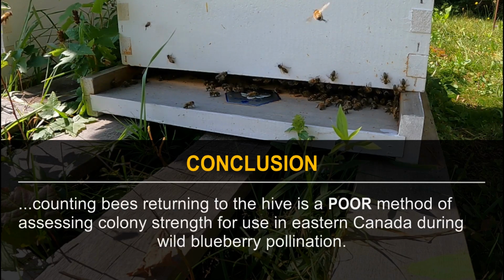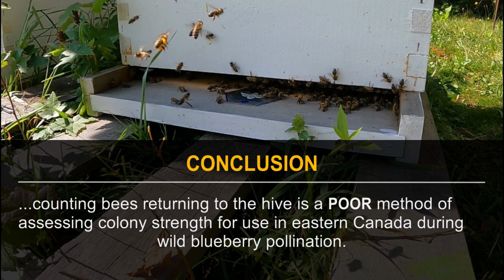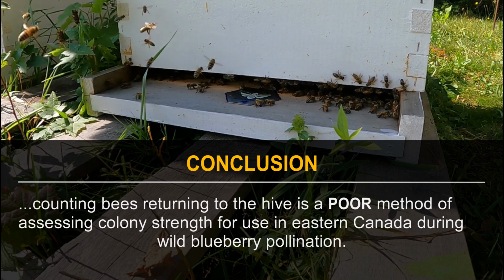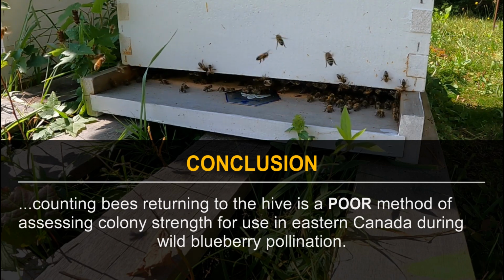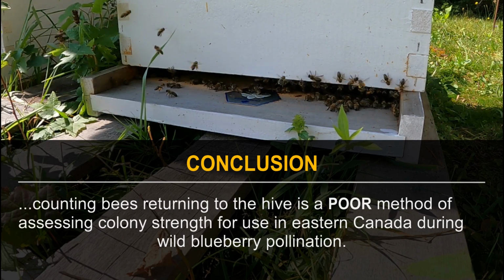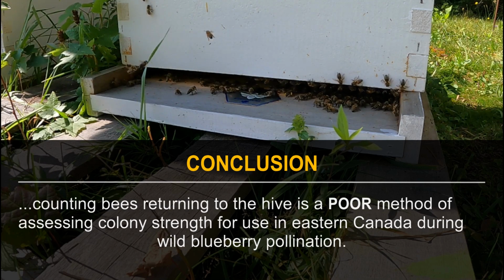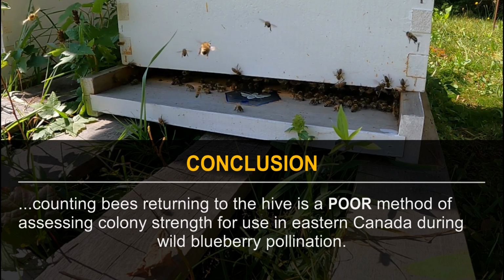It can be concluded that counting bees returning to the hive is a poor method of colony strength assessment for use in eastern Canada during blueberry pollination. At best, this method would have to be performed under optimal conditions, taking into consideration time of day, temperature, wind, and precipitation. When compared to internal inspections, for example frame counts, it would seem that counting flying bees returning to the hive is a less accurate method for assessing colony strength.